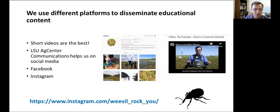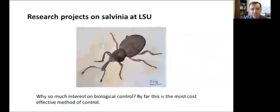Again, our goal is to spread the word that the Salvinia weevil helps, provided that we give them the right environment. So anyway, this is our effort to spread the word about the weevil.